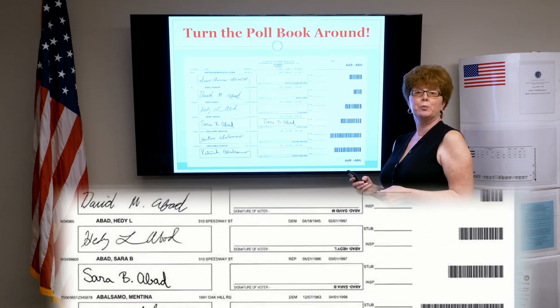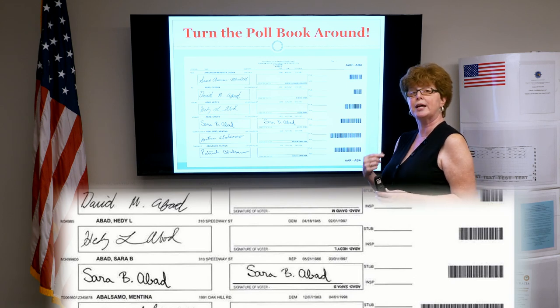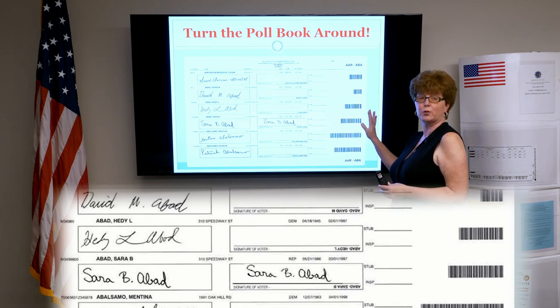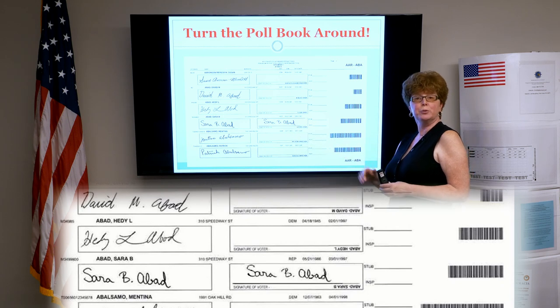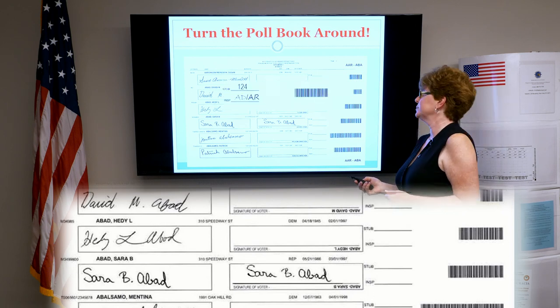You may turn the poll book around, not that many times, but please, it's to remind all inspectors to please turn that poll book around so we are able to then scan the voters that have voted for that election, and it's easier for us to be able to process voters. So you will see that the signature matches when you remove the signature card, and you will be able to, again, issue the ballot for the inspector.